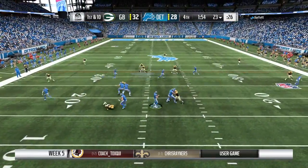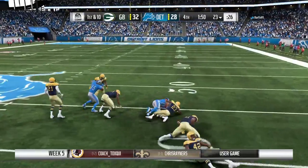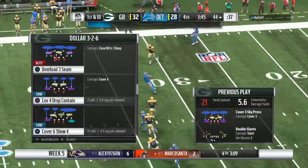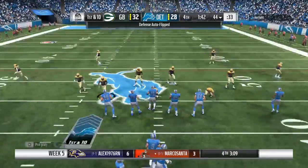Back to throw. To the right and complete to Gallaway. And he's brought down after a good gain. And a nice gain of 21 yards. That gets them the first down, but they've still got to move quickly here.